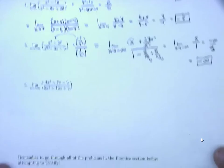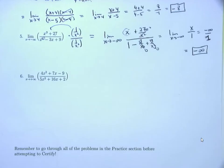Last problem here. Take the limit as x approaches infinity of 4x squared plus 7x minus 9 over 5x squared plus 16x plus 2. Just stop. What's the degree of the numerator? What's the degree of the denominator? Degree of the top equals degree of the bottom. What's the answer to this problem? 4/5, ratio of leading coefficients. You got the answer. It's 4/5.